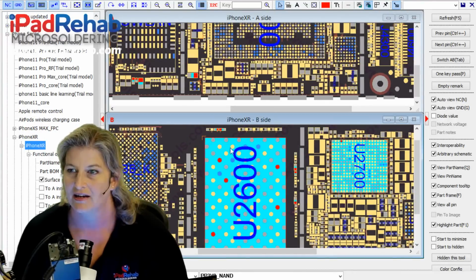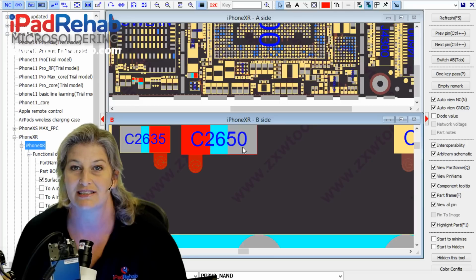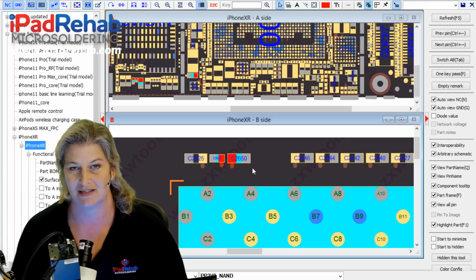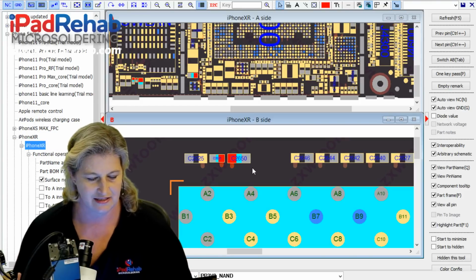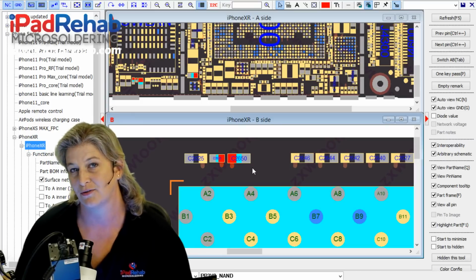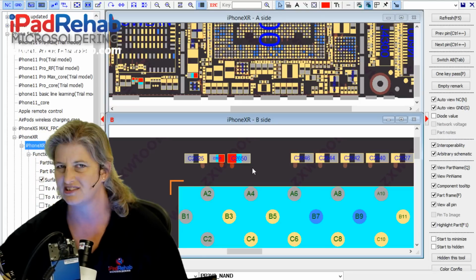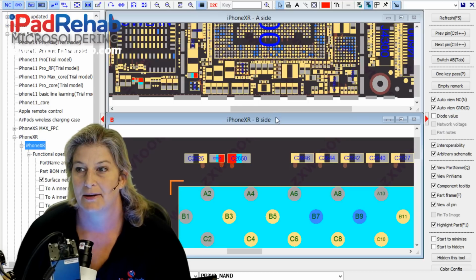The guy that looks really bad at the top of the phone, C2650, is that actually the cause of our PP3VO NAND short? I bet it is, right? Because things that seem likely are likely, right? Something that's a simple explanation is usually the right one, right? The principle of parsimony.